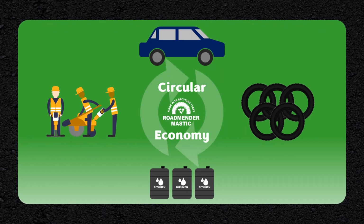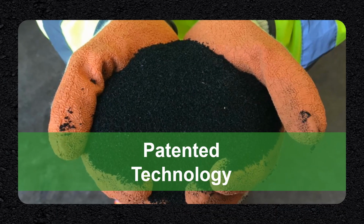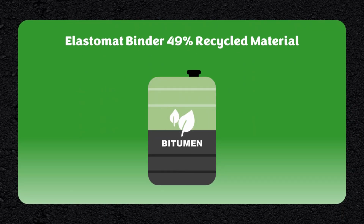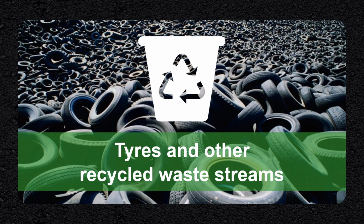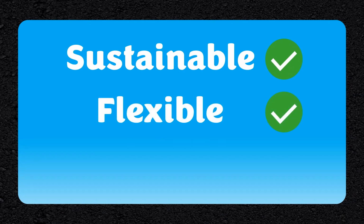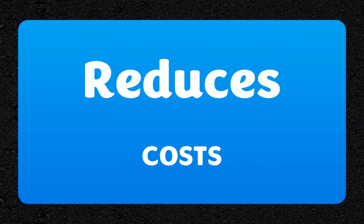The new material also delivers significant circular economies compared to regular asphalt by using a patented technology that makes it possible to replace around 49% of fossil fuel bitumen or glue in the mix with end-of-life waste tyres otherwise destined for incineration and other recycled waste streams, which not only makes it more sustainable but also makes it more flexible and more durable. Driving down carbon also means driving down costs.